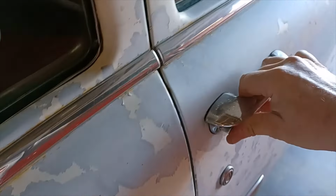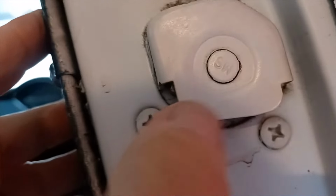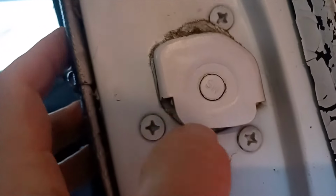Now, we'll go ahead and look at the gasser, the later production car, and you can see on this one, it has the later door latches where everything is shrouded. It still has the star gear underneath it, but it's shrouded and covered so that nothing slides off of that gear or pops out.